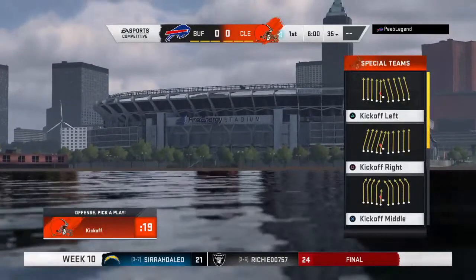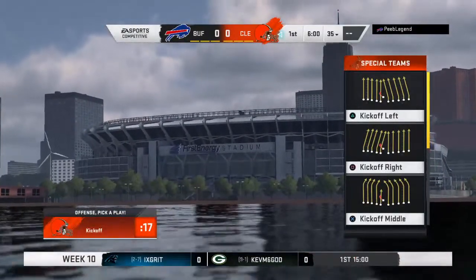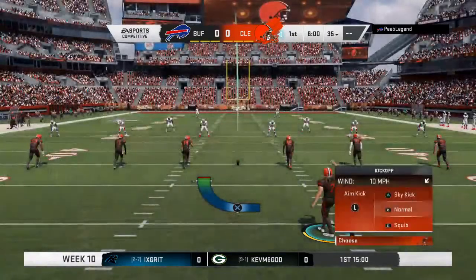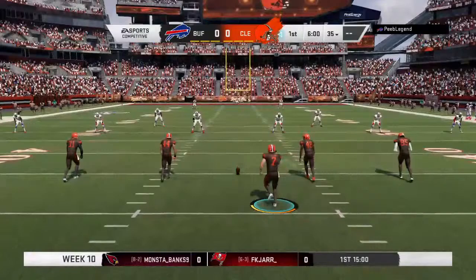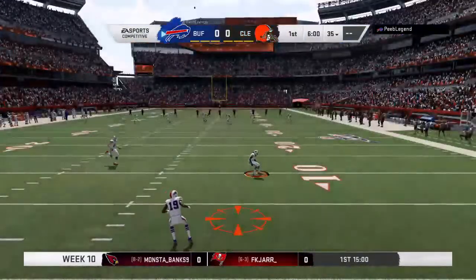This was the scene a few minutes ago. The dog pound in full roar as their Browns emerge from their tunnel. They're ready to go as they get set to match up with the Buffalo Bills.